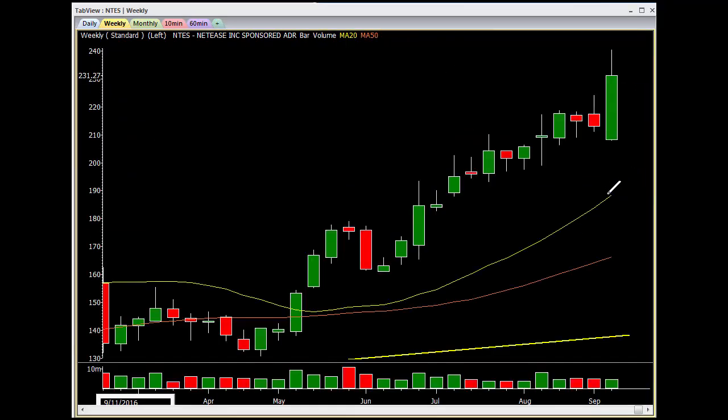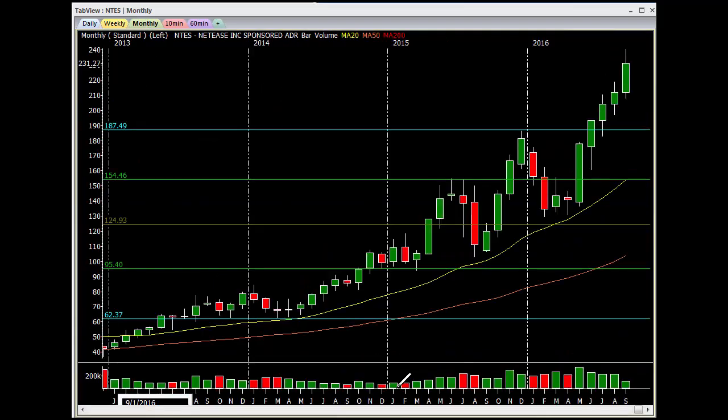Weekly chart, same thing, getting stretched. Let's see if we can close below this part on the weekly or this candle. Right there. Good enough. Close enough for government work. About 224.06. If we could close below that on the weekly candle, this one should be moving down. Monthly chart again, just like NVIDIA, telling the story. We have 1, 2, 3, 4, 5 months up. Volume slowly getting lower. I mean, this one, it's not bad.